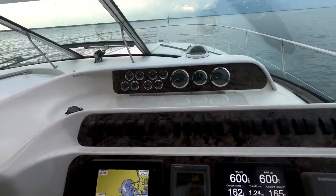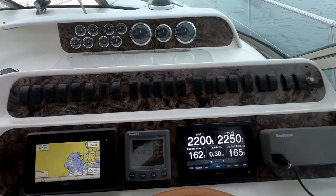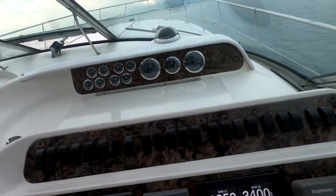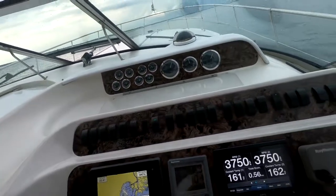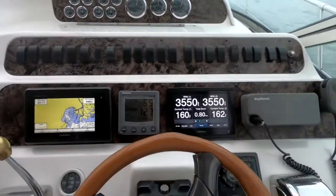And here we go. We're going to go 1,001, 1,002, 1,003, 1,004, 1,005. So I'm about 1,005, about 5 seconds, and I'm up on plane.